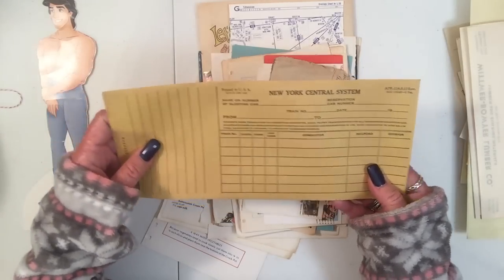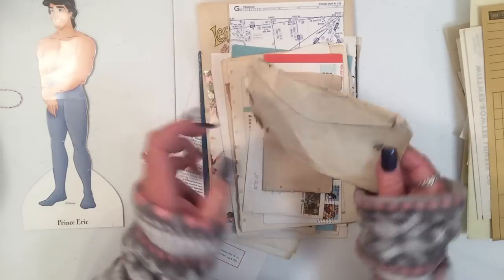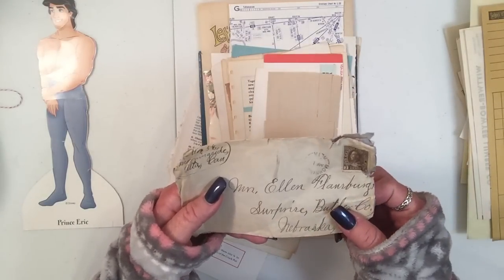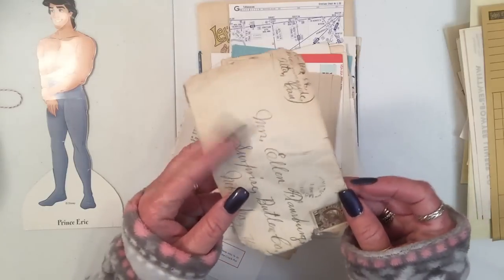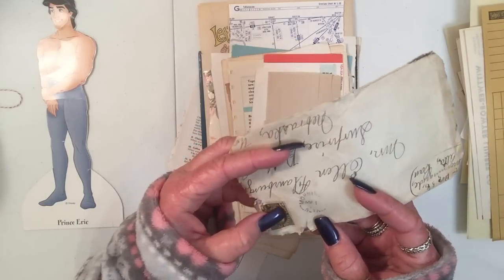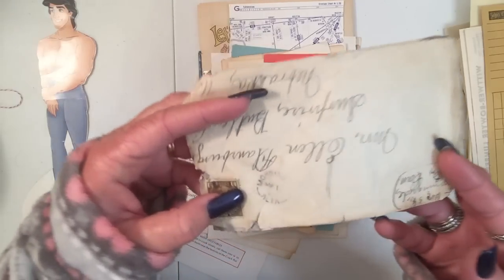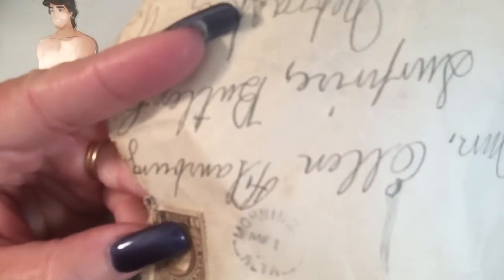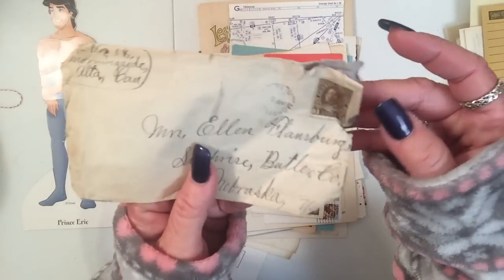I've gotten one of these before too. I think they're really cool. This is an envelope and it's old as heck. The only thing is I can't read the date at all. It says morning ALTA. Here, I'm gonna hold it up so you can see. I'm gonna be so mad if it's blurry on this side and you guys can't see anything. I'm gonna have to do this video over.